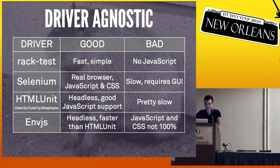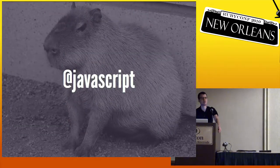And the last one we have is Env.js, which is super fast, completely headless, which sounds awesome on paper. Unfortunately, the JavaScript and CSS support isn't very good. For those that don't know, it's a DOM implementation written in JavaScript, which is kind of cool. It's very fast, not very compatible.